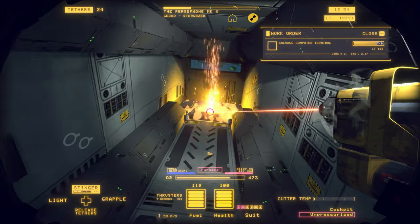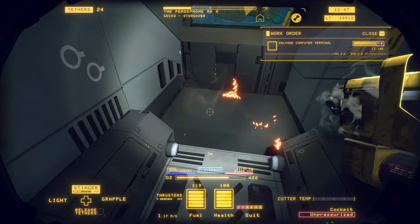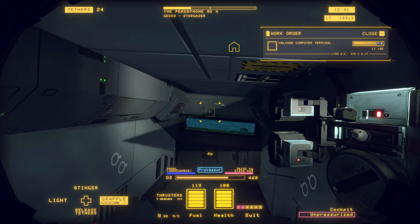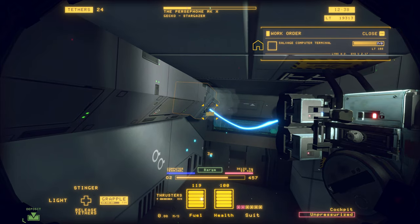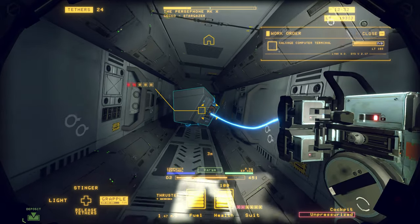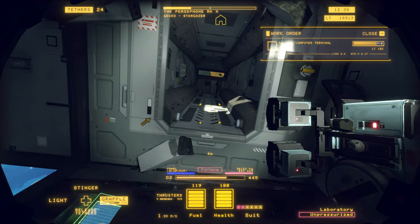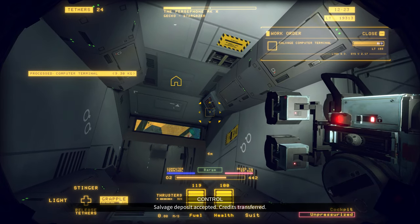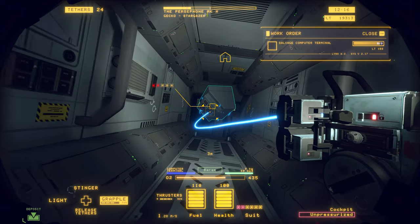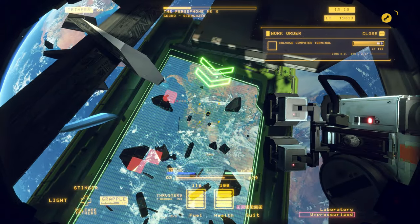Okay, so now we just have to get these out of here, nice and easy. Oh, that's nanocarbon. Oh, son of a gun. All right, so then we're just gonna have to extract these nice and easy and not bang them up off of everything and just sort of leave them in good shape here. All right, there's one. All right, there we go. Last computer terminal. We got this. Come on. All right, and that's all the work orders complete.